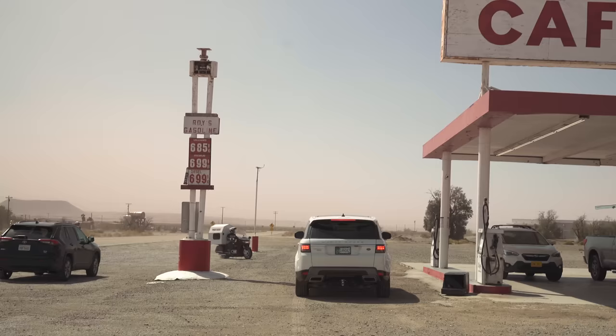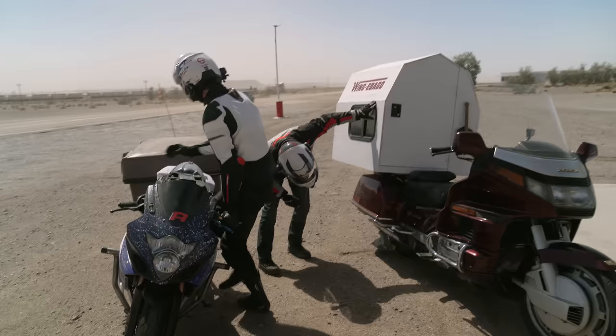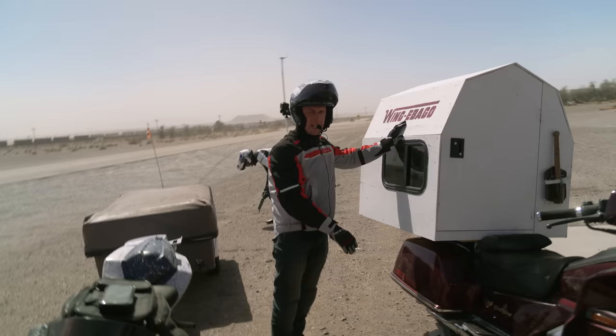Oh, your jack stand just broke off. Oh, wow. Half of it appears to be missing. I think I know where it is. That's too bad. That's the side I really need to support the bike against the wind, too.